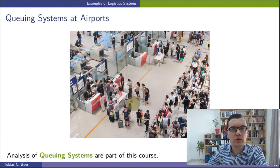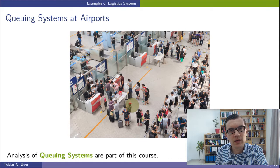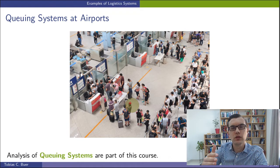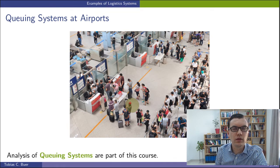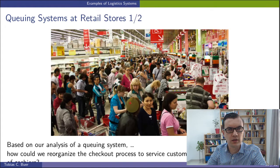then we can balance this in a better way by having these 3 small queues. These are design issues inside an airport terminal, and of course you can imagine that with social distancing due to COVID and other operational requirements, you have to replan these queues to make them fit for the new conditions. So queuing systems are very relevant inside logistics.